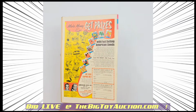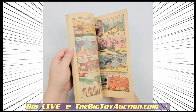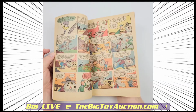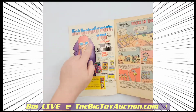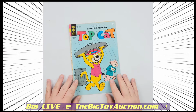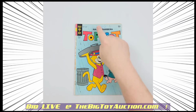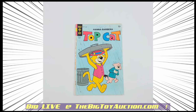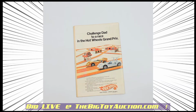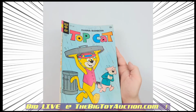If you're familiar with the market right now, things are going nuts with these older silver, early silver, late gold age comics. It's tough to get these at any price, which is why, even though these are a little bit damaged on the front with that writing, or at least most would think of it as damaged, I don't. This is a great way for you to fill those holes in your collection until the market kind of evens out and you can start getting nicer, higher grade ones.